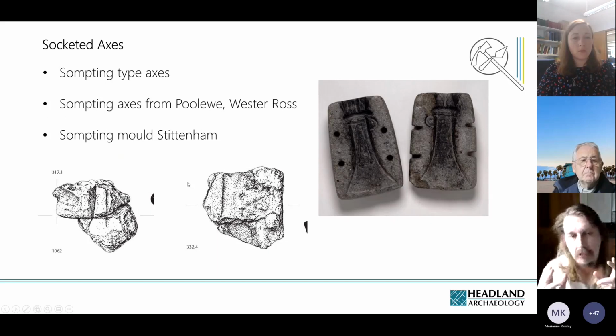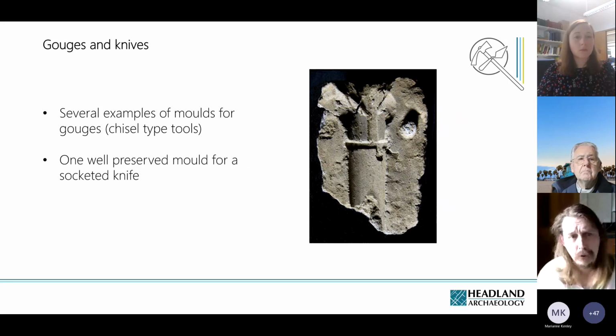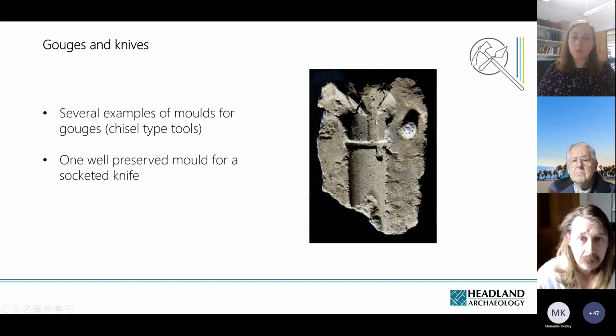All of these molds are designed in 2 pieces. They're called bivalve molds. So they're just a sandwich. There's 2 layers of clay, and then you pour the bronze into the center of that. We've got gouges and knives, and some really nice examples of these. This is an example of a gouge, and you can see at the top where the valve is for the bronze to be poured in, comes down, settles here. You've also got these little tenon and mortise joints, which hold the 2 bits of the mold together.